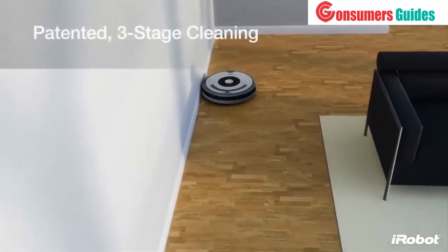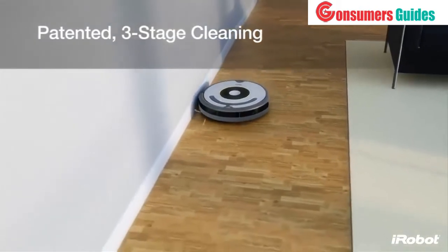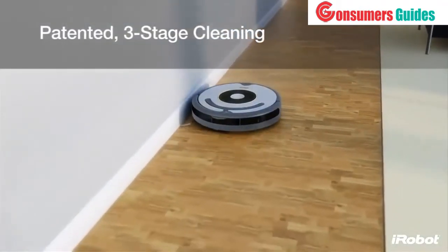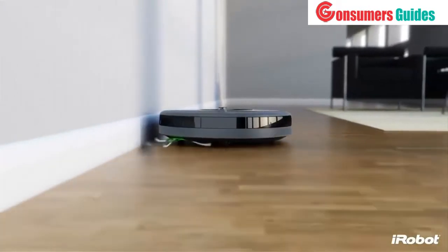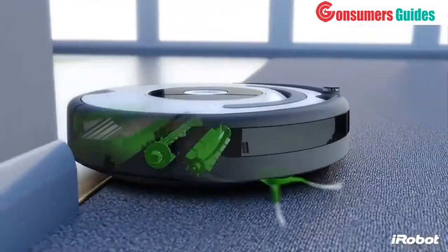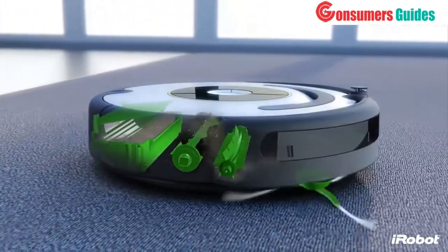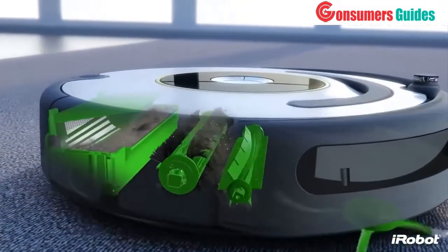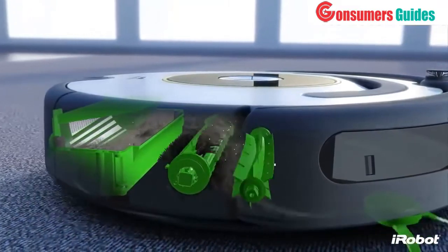Roomba's patented three-stage cleaning system combines with AeroVac technology for maximum cleaning performance for all floor types. First, the spinning side brush cleans along wall edges, grabbing dirt and pushing it into the path of Roomba's counter-rotating brushes. These brushes work together to lift dust, debris, and hair off the floor. A powerful vacuum then pulls the dirt and hair off of Roomba's brushes and into the AeroVac bin.